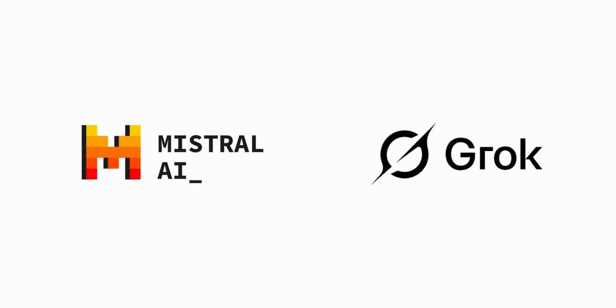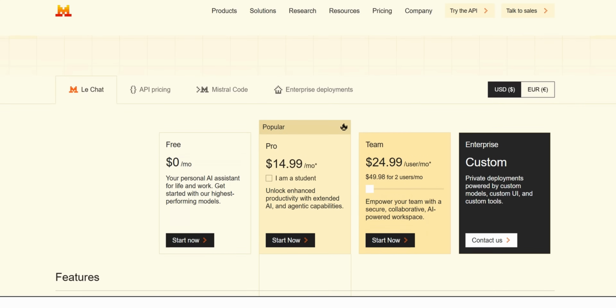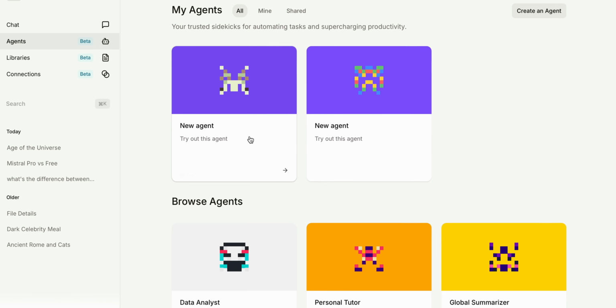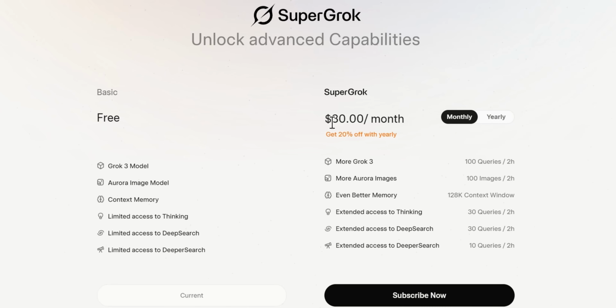Where things get really interesting is with Mistral and Grok. Mistral starts at just $15 and significantly improves the model. It's faster, has higher limits, and comes with a bunch of other bonuses, but Grok is very different here. It does most of the same things, but it costs twice as much as Mistral, $30. So even if we pretend all the models perform exactly the same and offer the same features, there is still a clear leader on price and a clear loser.